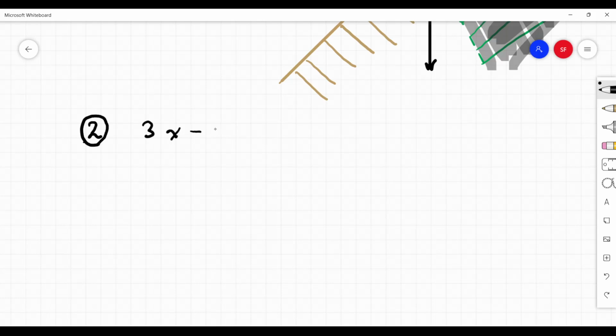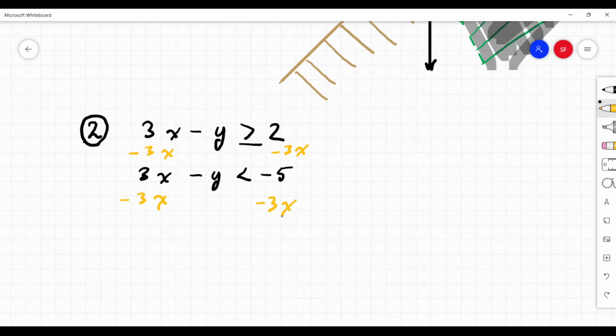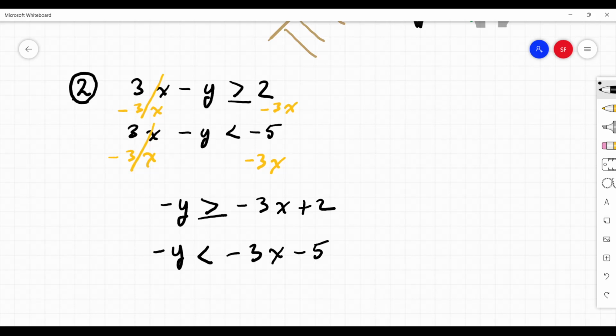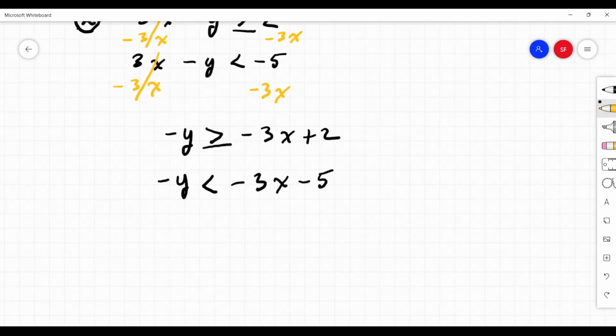3x minus y is greater than or equal to 2, and 3x minus y is less than negative 5. So on both of them, we'd subtract 3x on both sides. Negative y is greater than or equal to negative 3x plus 2, and negative y is less than negative 3x minus 5. That means divide both sides by negative 1.